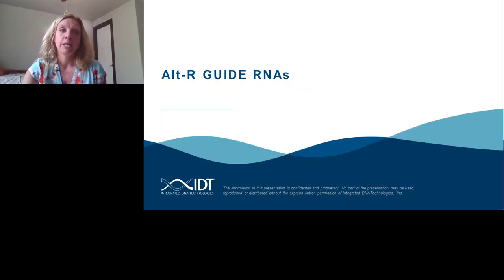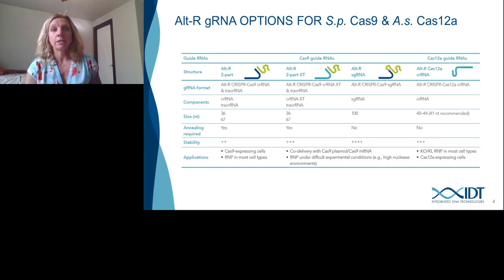So jumping into some new developments with guide RNAs, our team has spent a lot of time optimizing the length and the modification patterns for both a two-part and a single guide RNA for Cas9, as well as the crRNA for Cas12a. We've done a lot of this work in R&D, studying the length and modification patterns, but we've also done a lot of optimization in our manufacturing group to make sure we are able to synthesize the highest quality material and keep pushing the lengths that we're able to make.